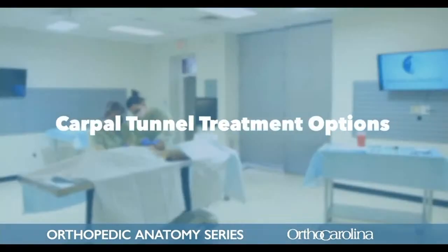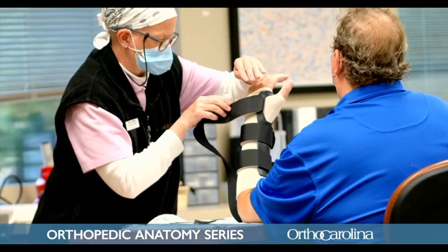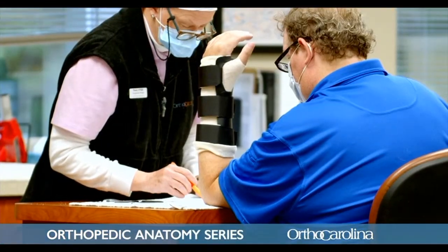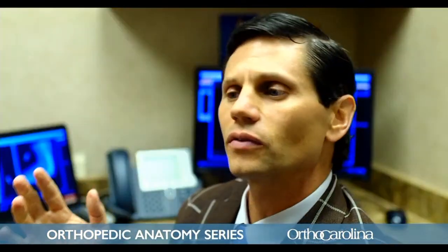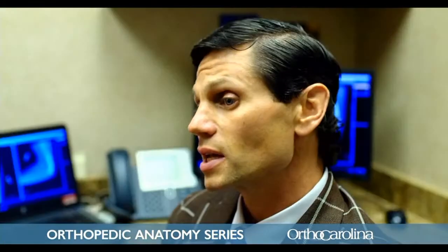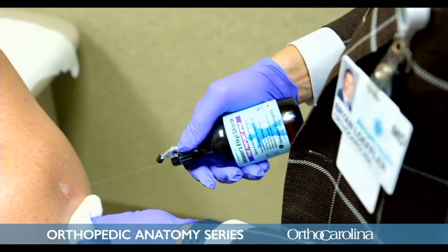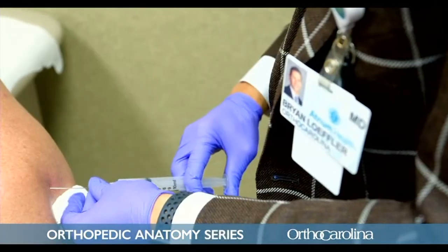Carpal tunnel syndrome really has three types of treatments that work for it. For some patients, we start with just using a wrist brace, which they can wear at night. It prevents them from curling up when they sleep, and that can give the nerve some rest. It can actually help with a lot of the symptoms like pain and numbness and tingling and waking that can occur. A second treatment option for carpal tunnel is to do a steroid injection. What we do is we know exactly where the nerve is and how to get right next to it. And we can do a little injection of steroid into the wrist that can help calm down the inflammation and reduce the pressure on the nerve.